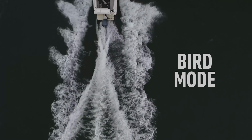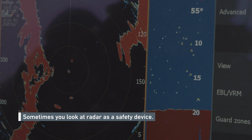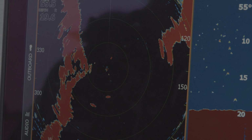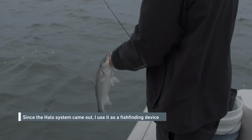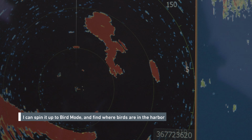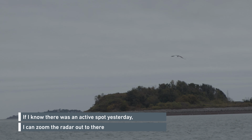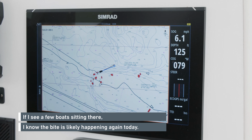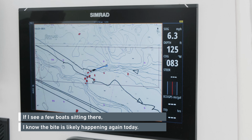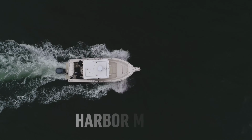Sometimes you look at radar as just being a safety device. I hit a fog bank, or I'm running out early morning or late at night. As the Halo system came out, now I use it as a fish finding device. Now I can spin it up to bird mode and actually find where birds are in the harbor. If I know there was a spot that was active yesterday, I can zoom the radar out to that. If I see a few boats sitting there, I know that bite's likely happening again today. So now it's a fish finding tool as well.